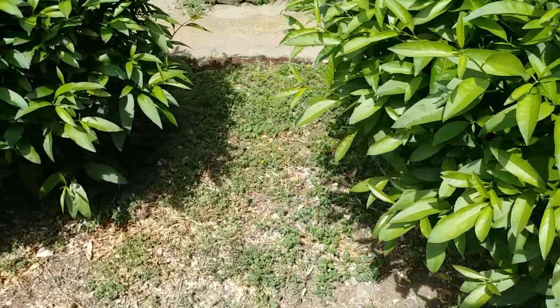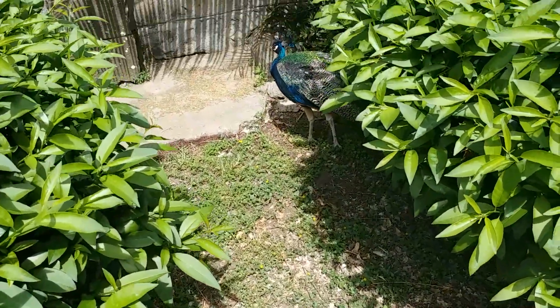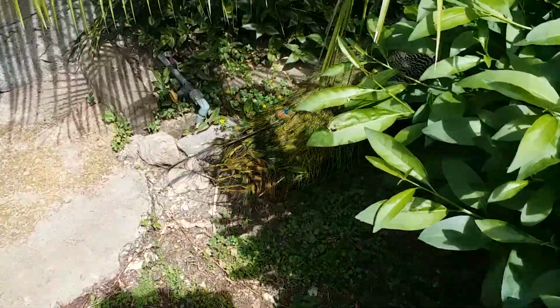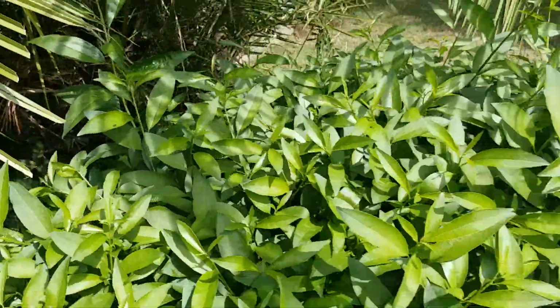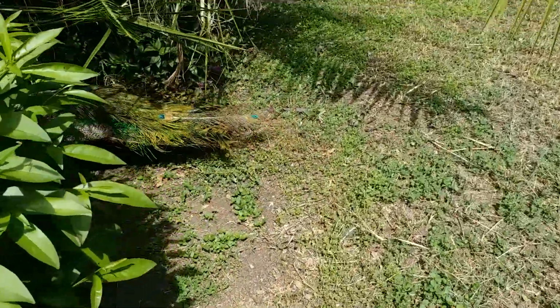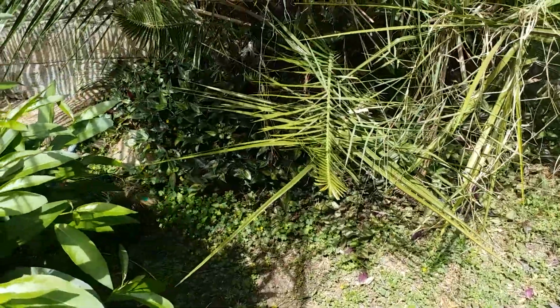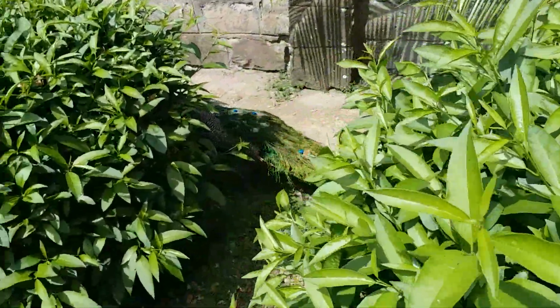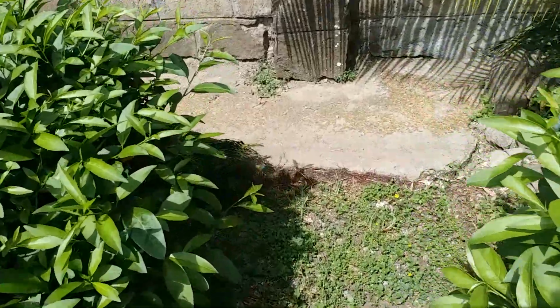The male chicks don't start growing their showy trains until about age 3. In fact, it's hard to tell the sex of a peachick because they are nearly identical to their mothers. At around 6 months, the males will begin to change color.